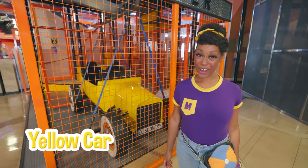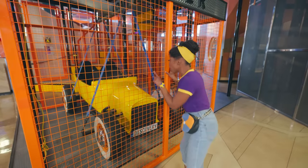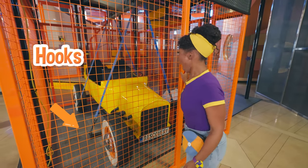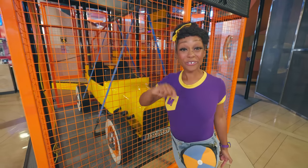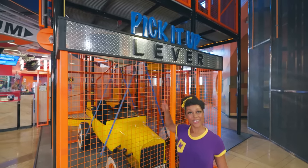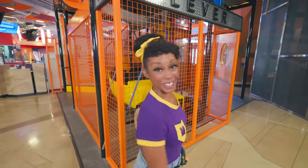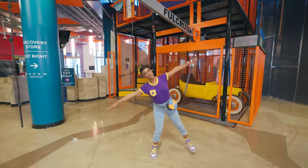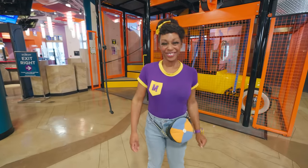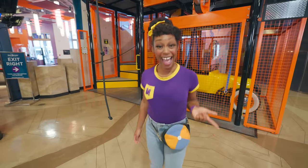Do you see the yellow car behind me? I wonder how it works. Oh, look! It has blue straps that are attached with hooks. I think the blue straps are so you can lift the car up. Whoa! Oh, look! Pick it up lever. Yeah! This must be a lever experiment. Ooh, let's go check it out. The bar balances the weight so that you can lift it with little effort. Should we lift this car with the lever? Yeah, let's go.